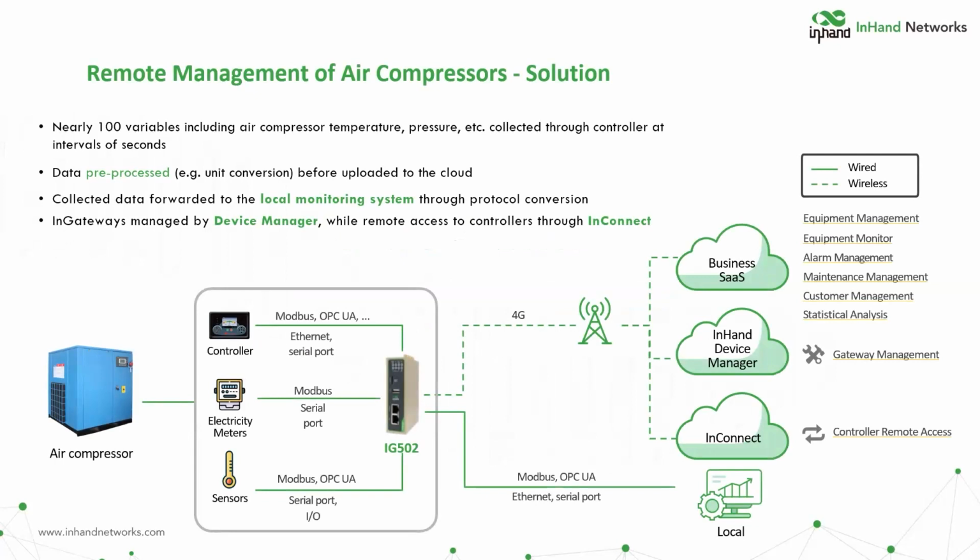This implies a number of risks. For instance, equipment may not be maintained promptly in case of a fault, and downtime means huge losses. In addition, manual patrol and check also involves high costs. Some hidden problems may not be identified in time and can thus become security hazards.